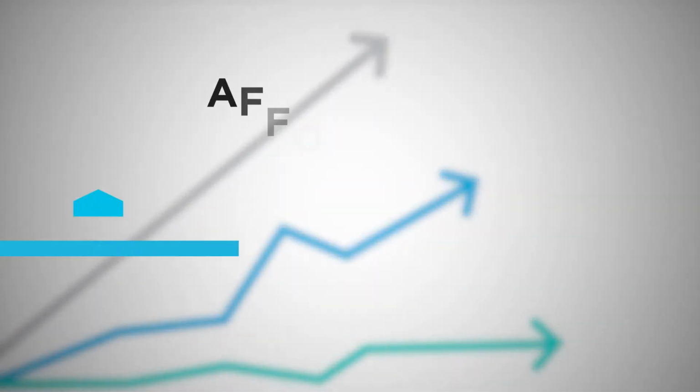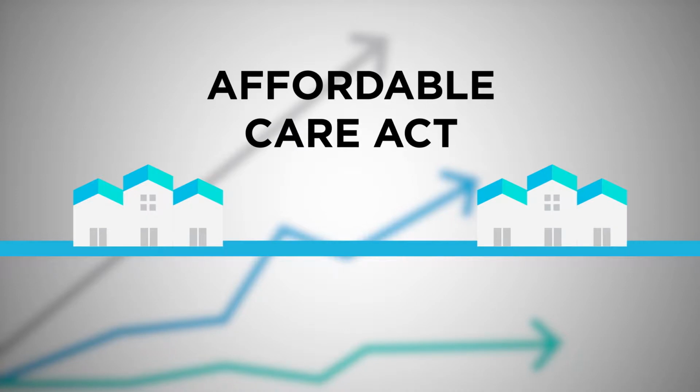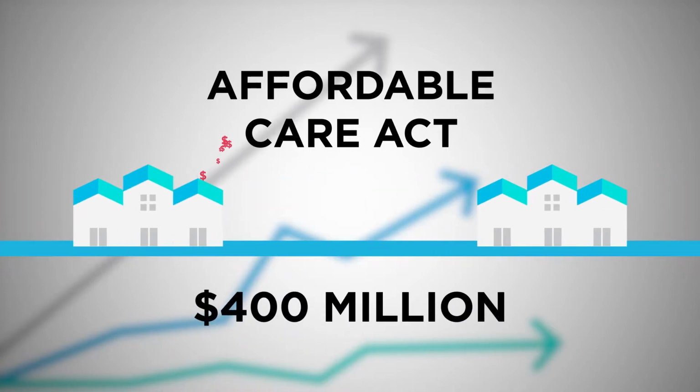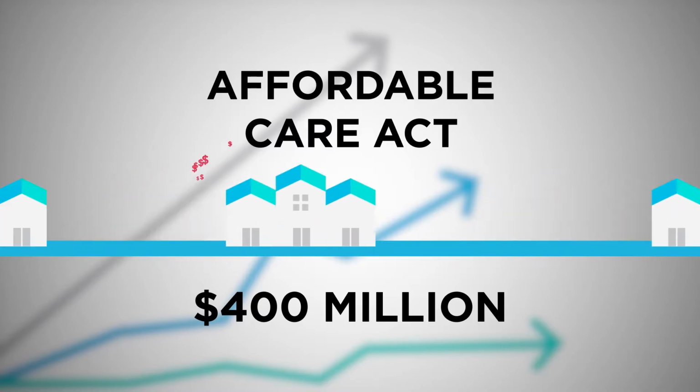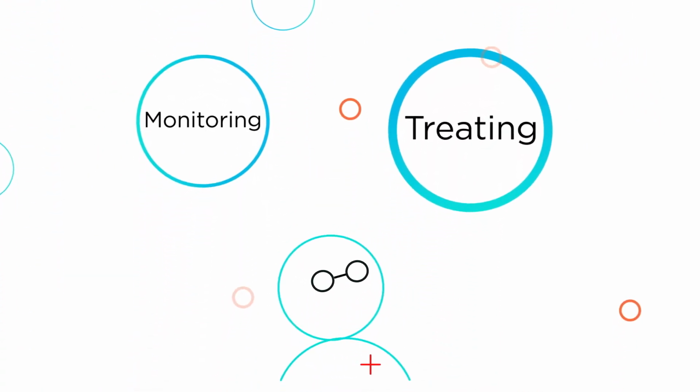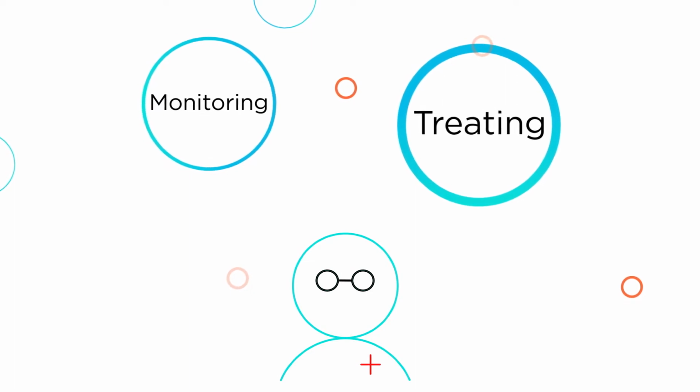The Affordable Care Act sought to reduce these costs by implementing programs that reward the hospitals that can improve these readmission rates and penalize those with high rates. Over $400 million were assessed in fines in 2017, and readmission rates are harder to hit. With more heart failure patients and increasing penalties, it is more important than ever that clinicians have an effective solution to aid in monitoring and treating patients with fluid conditions like heart failure.